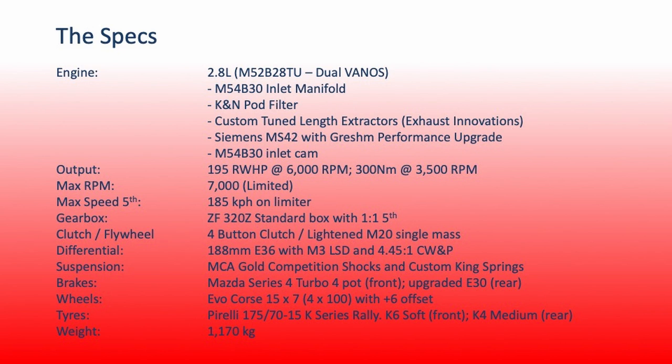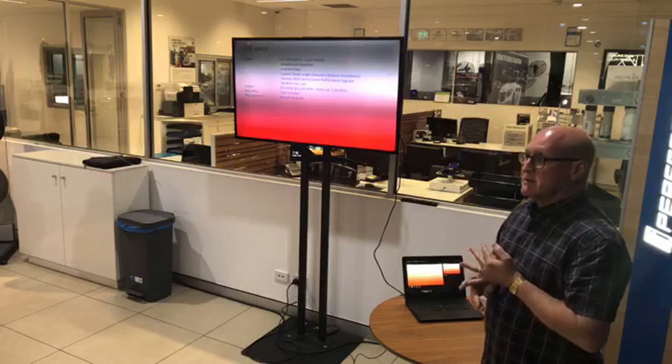The max rev is 7,000. I don't know what the standard one was, but we've limited it to 7,000. It was on the dyno once. You pass 7,000, the power has dropped off a cliff, so there's not much point in keeping it. And the maximum speed, what I happen to know, is 185 on the limiter because I've done it.